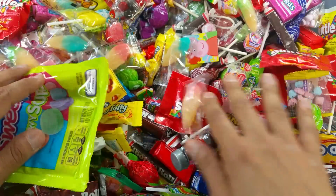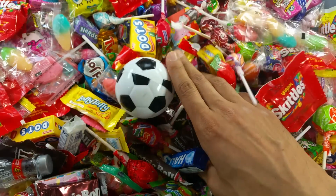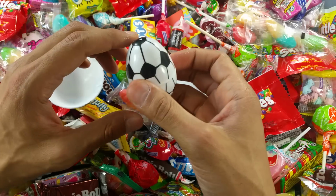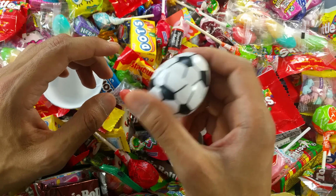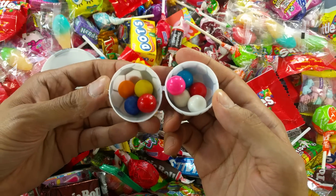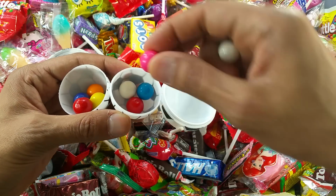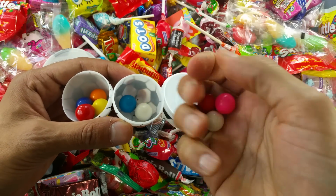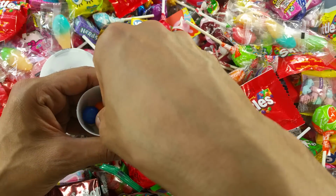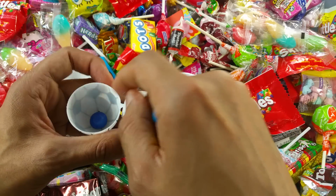And I have some more things. Don't go yet. I'm gonna show you what surprises I have. Whoa, a soccer ball. Whoa, inside a surprise egg of another soccer ball. What's inside? Wanna find out? Wow, yummy gumballs. I got a white ball, I got a pink, a red, a blue, another red, a yellow, and orange. White and blue.